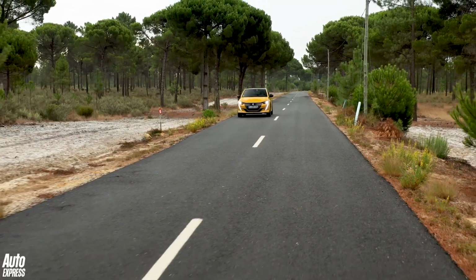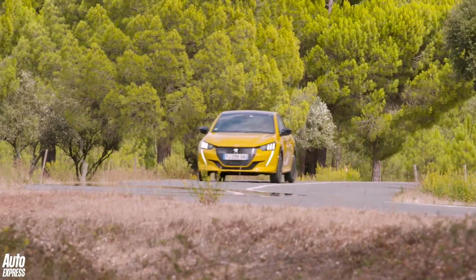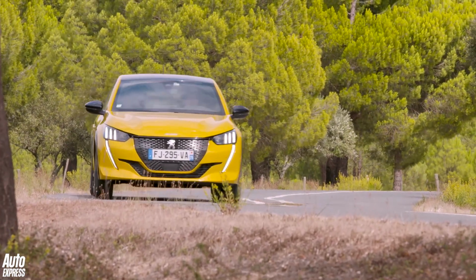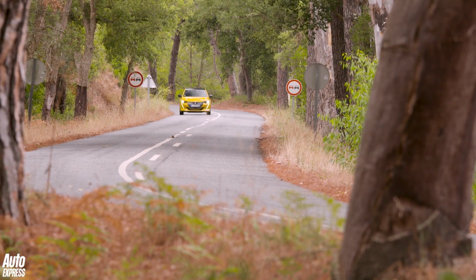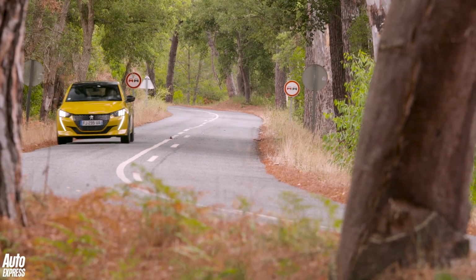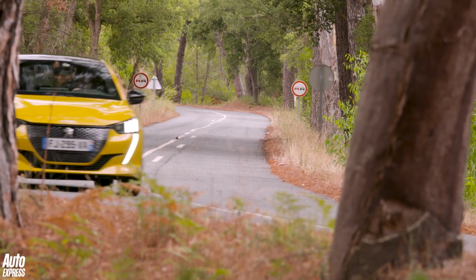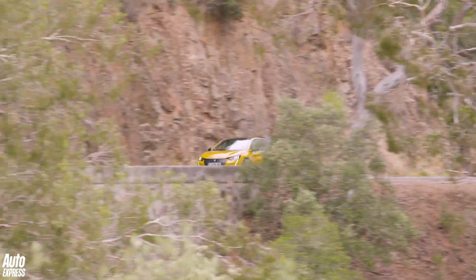The 1.2 130 is just one engine in the range though. You can have a 75 or a 99 bhp 1.2 litre turbo as well, and if you really want a diesel, there's a 99 bhp 1.5. The diesel is a little gruff, but it's nicely punchy, and it should return up to 70 mpg and emit just 84 grams per kilometre of CO2.